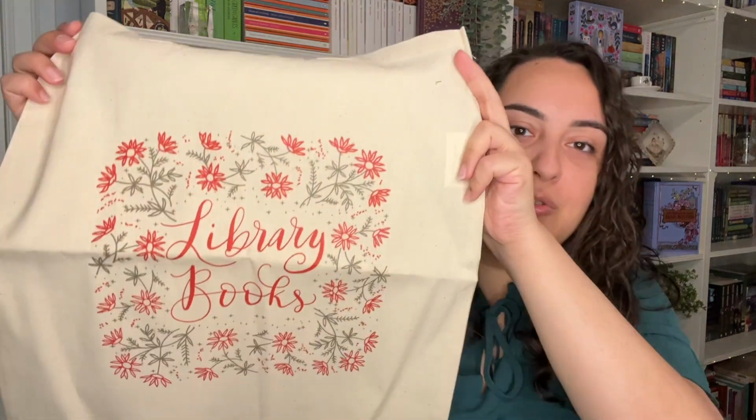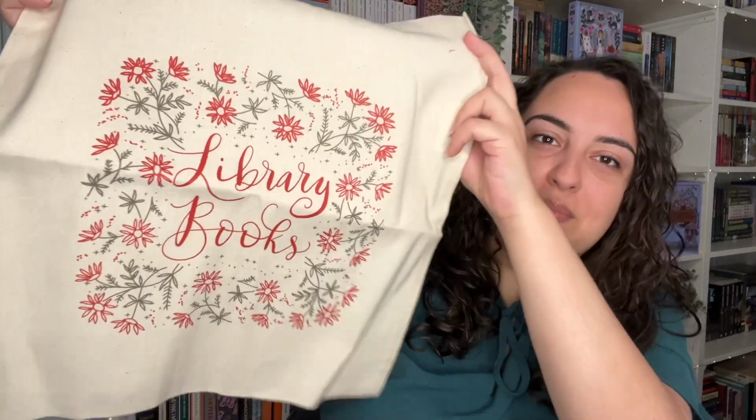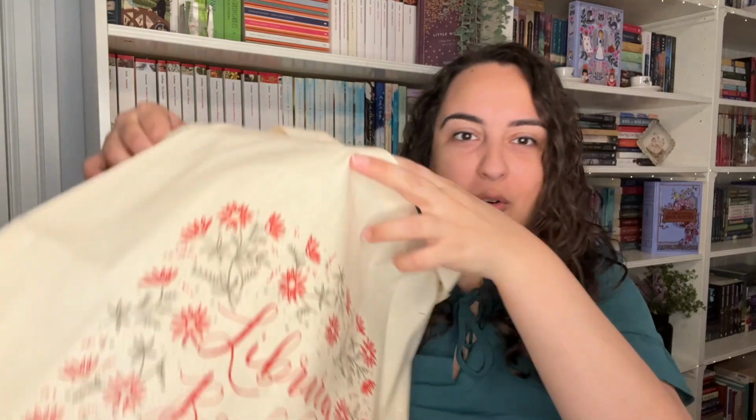And then this beautiful tote bag that says library books, and it has some beautiful blossoms on it. I am obsessed with this. It is, oh my goodness, it is perfect. It is from the Wildflowers Paper Company. I'll have to look into them because I do love a good tote bag. And this is just so, so perfect.